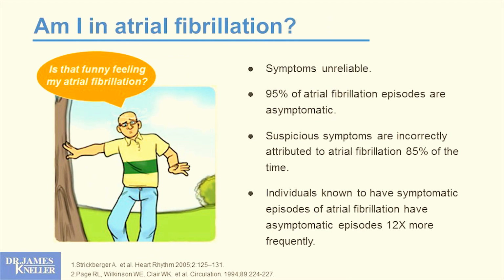So then people ask, is that funny feeling my atrial fibrillation? I felt my heart do something odd. You know, symptoms are unreliable. 95% of AFib episodes are asymptomatic. Every bit as deadly, but asymptomatic. Suspicious symptoms are incorrectly attributed to atrial fibrillation 85% of the time. So most of the time you're wrong, but you can't tell.